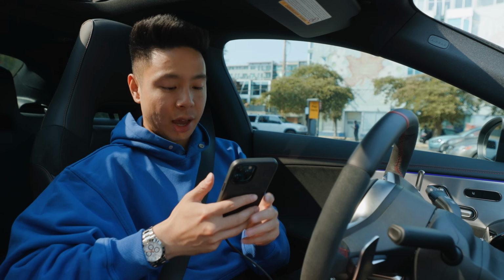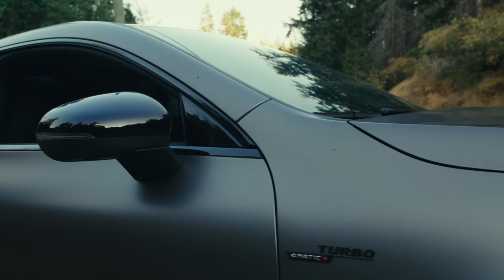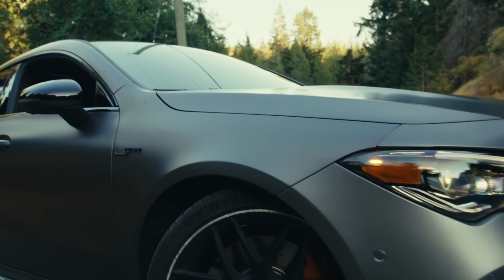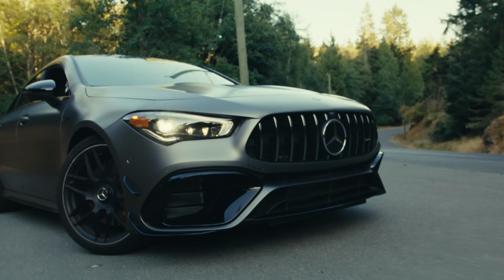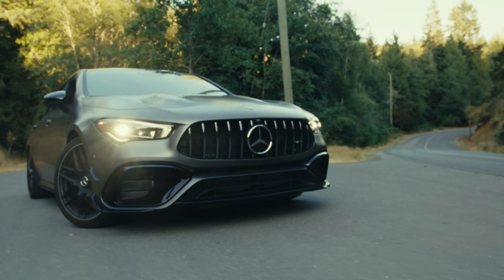The next one is how has the matte paint held up and any special maintenance needed? So the Designo Magno paint is the one that I went with, and it was a no-brainer when it came to looking at the options. Even though it does cost extra money, I've seen pictures of it and it looks amazing, and I figured just to be a little bit unique, it would make sense to get, and I am not disappointed by it in any way.